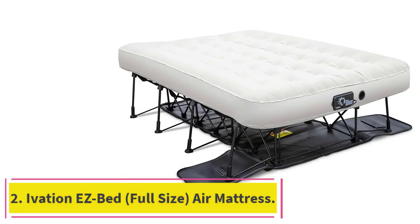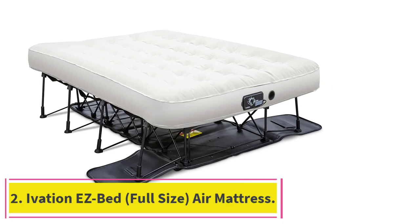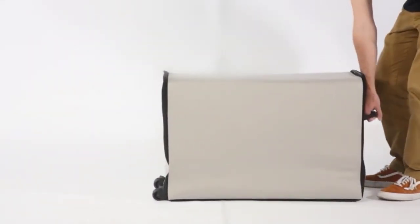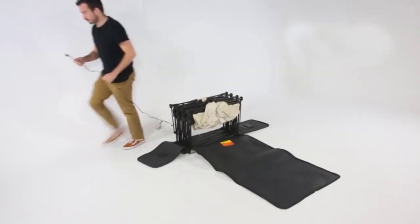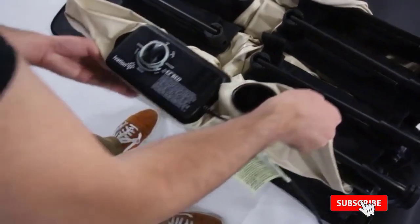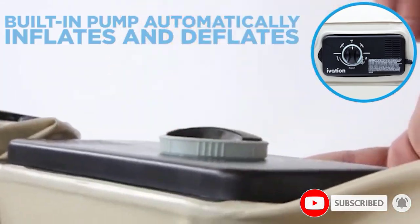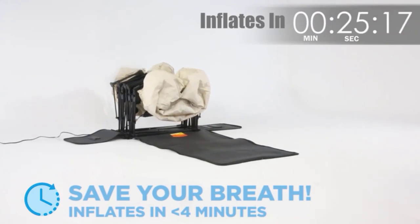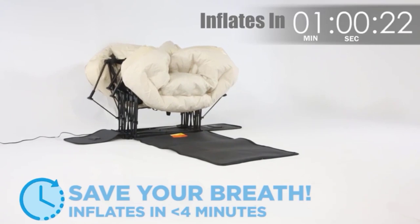At number 2, Ivation Easy Bed Full Size Air Mattress. The Ivation Easy Bed Air Mattress is the perfect solution for a comfortable night's sleep, whether you're at home or on the go. This full-size air mattress features a built-in pump that automatically inflates and deflates the bed in less than 4 minutes. The Ivation Easy Bed Air Mattress is made of durable PVC material and can hold up to 600 pounds. This mattress also features a comfortable flat top that prevents slipping and provides added comfort.